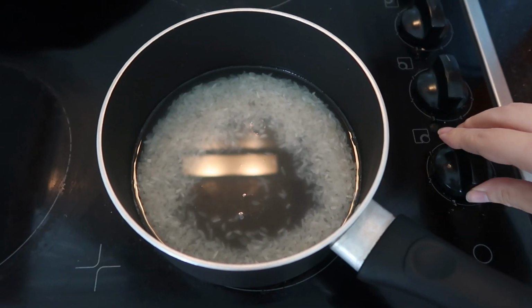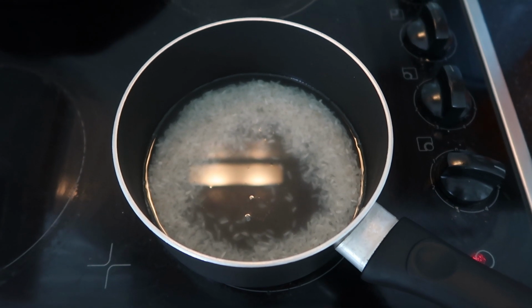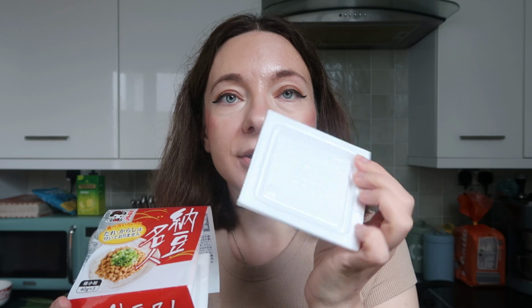I washed and rinsed my rice, and now let's cook some rice. I didn't add much because I don't want a lot of rice for breakfast. I had this natto for ages in my freezer and today is the day to try it. I'm a little bit scared if I'm honest, but you know, here we go. Doesn't look like anything. Obviously it's well packed, and yes. I didn't open it, but I'm expecting some very interesting flavors.